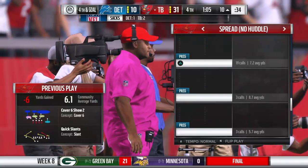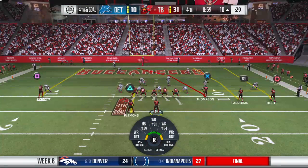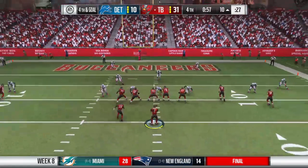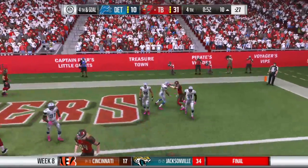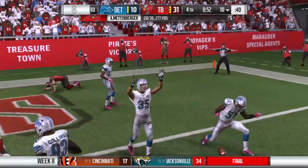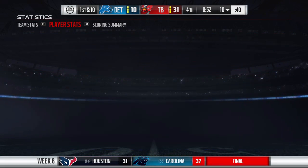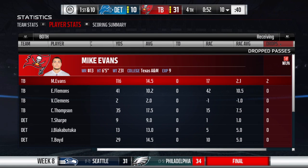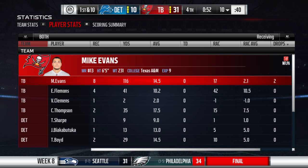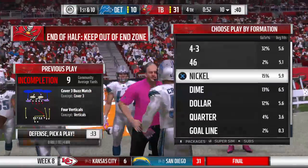The offense stays out there. A big challenge here from this far back, but they're going for it on 4th and goal. Now they'll throw here out of the gun. And this is incomplete. They can't hook up here on the 4th down pass attempt. And the Lions will take over.